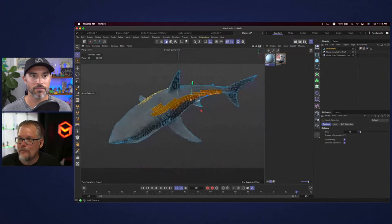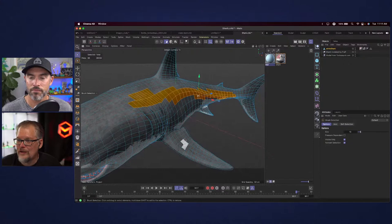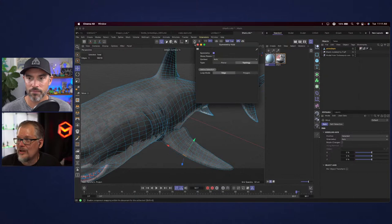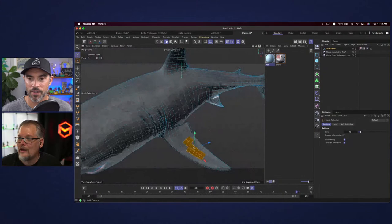And the real power of this is not even just in situations like this, but you can do it in a very localized fashion. So if I want to work symmetrically on the fin here, all I have to do is go in and select an edge here on the fin and set the selection there. And same thing, you can see that now I can select and the bottom of the fin is selected in the same way. So a lot of power here.